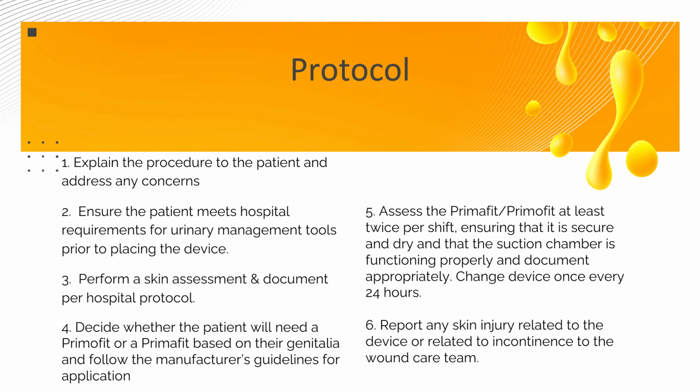Number five, assess the PrimaFit and PrimaFit at least twice per shift, ensuring that it is secure and dry and that the suction chamber is functioning properly, and document appropriately. The devices are to be changed once every 24 hours. There will be a new charting feature in the hospital's computer system that allows the nurse to select how the patient's urinary incontinence is being managed, and it allows an option for them to select PrimaFit or PrimoFit.